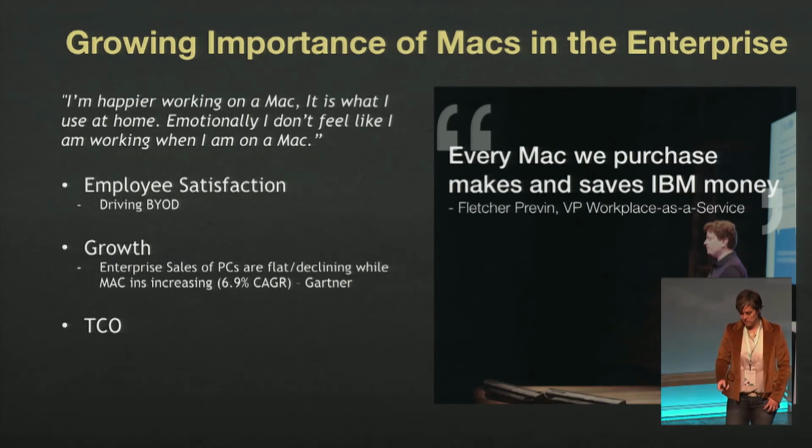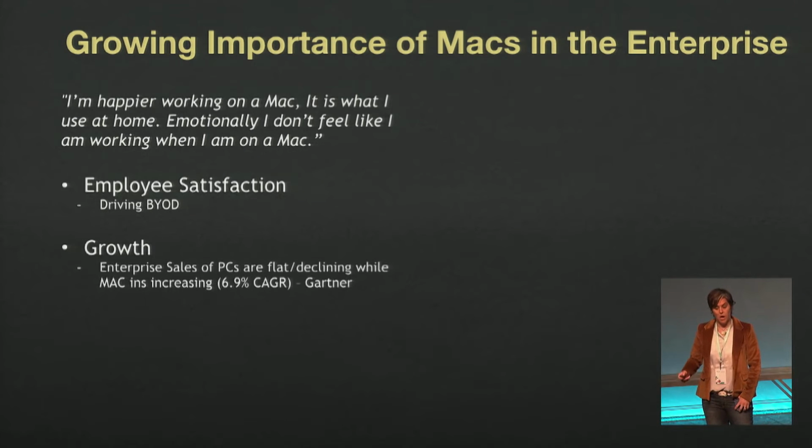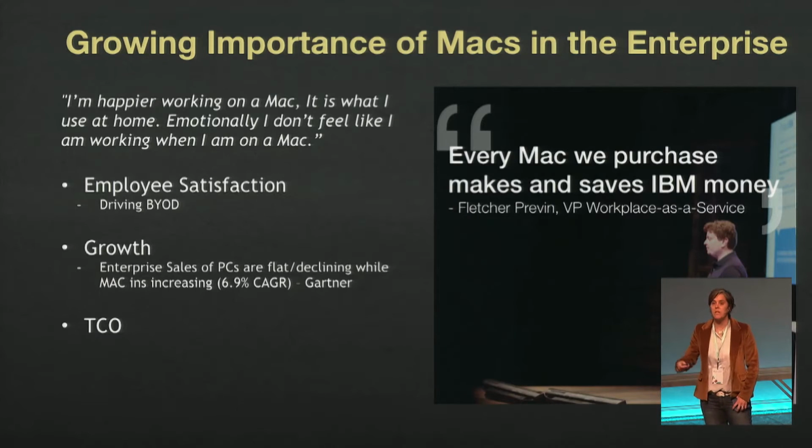And then I started looking at the growth numbers. Sorry, I didn't mean to go there yet. The growth numbers were pretty phenomenal. Basically, PCs were having negative growth, but Macintoshes were actually growing significantly. And when I actually did finally get a hold of the Jamf team, I had stalked a few people on LinkedIn, and then I found out our chief strategy officer had a relationship with Dean. So he hooked me up, and I got on the phone with Dean, and Dean told me about Fletcher's story from last year.